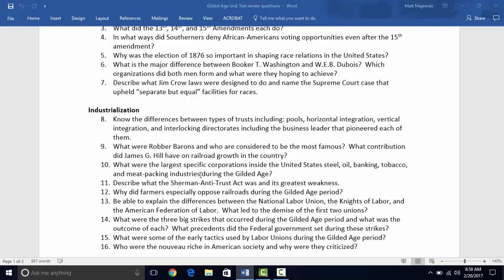All right, 12. Why did farmers especially oppose railroads? Well, because the railroads, remember, charged them unfair rates. Remember, railroads didn't particularly want to carry crops. They didn't make as much profit on them as they did carrying heavier goods. So remember, what railroads did is they charged long and short haul rates. Long haul rates were designed for corporations, industries. They were much cheaper per mile. Short haul rates were incredibly expensive.